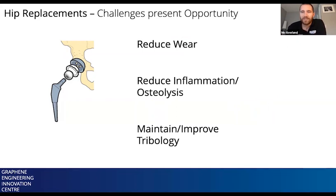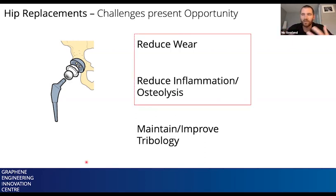So what are the challenges represented by these hip replacements? For me, the way I work with innovation at the Geek is that challenges represent opportunity. The main challenges faced by hip replacements haven't really changed since hip replacements were invented in the 50s. You want as low a wearing hip replacement as possible. You're never going to wear a hip replacement down to its core, but as you wear a hip replacement, you get particles generated, and it's particles that cause inflammation in the joint, and eventually can lead to osteolysis.